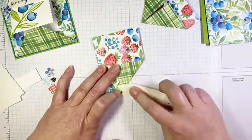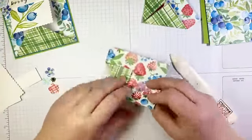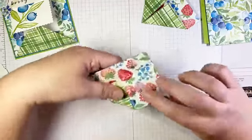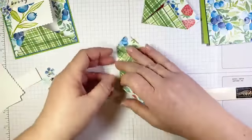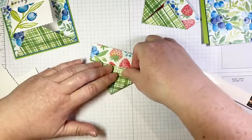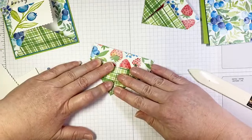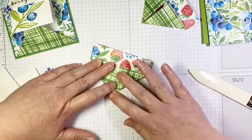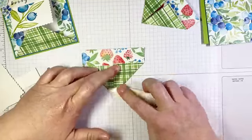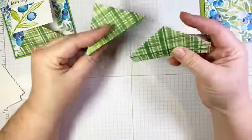It is hard to get only one pack of paper. You know what, Deb? I already have, I think I've got like 7 of the stamp set. So you can expect to see a product-based class at some point that includes the stamp set for free. I love this paper so much. I kind of went, well, what can I say? Went a little overboard on the paper. All right, so there are my 2 points.